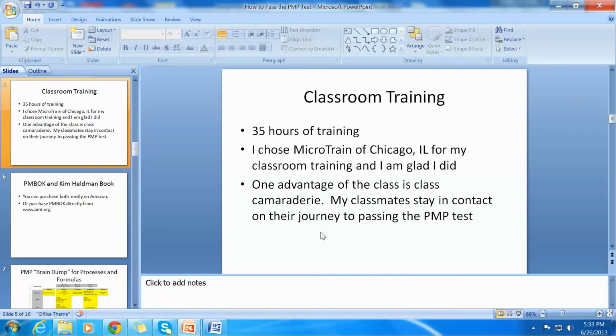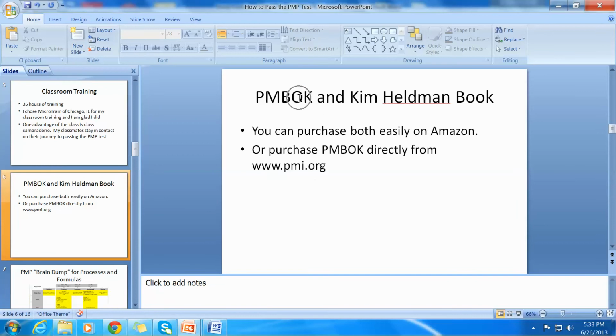The books that you will need, well, you certainly need to purchase the PMBOK book. You can get that directly from pmi.org, or you could purchase both PMBOK and a supporting book, such as the Kim Heldman book, on Amazon. I know a lot of people use Rita Mulcahy and others. I'm sure they're quite good. In my case, I decided to focus clearly on the PMBOK book as a source and just to read as much as I could from a secondary source, and it worked out.